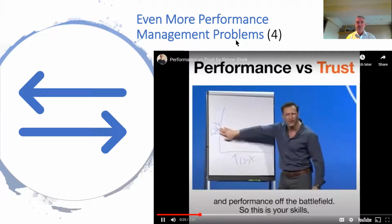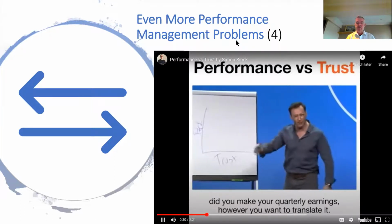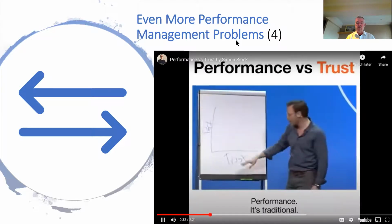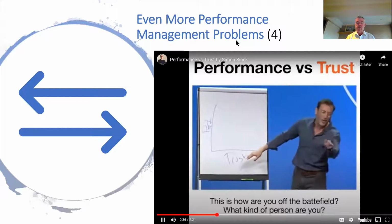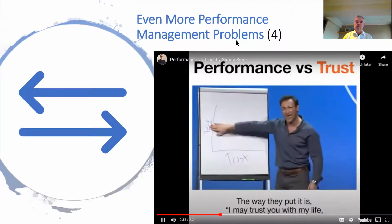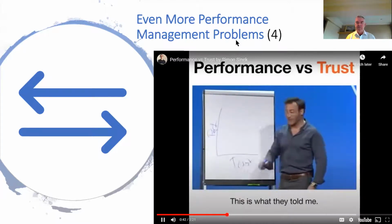So this is your skills. This is, did you make your quarterly earnings, however you want to translate it, right? Performance, it's traditional. This is, how are you off the battlefield? What kind of person are you? The way they put it is, I may trust you with my life, but do I trust you with my money and my wife? This is what they told me.